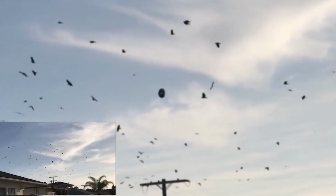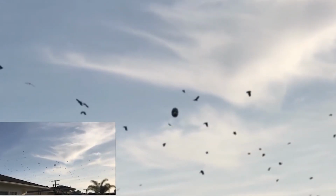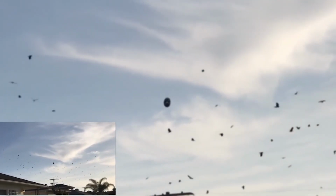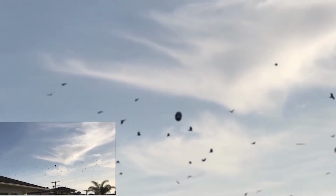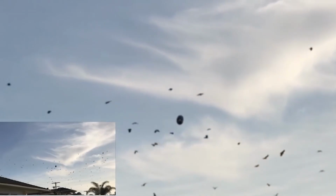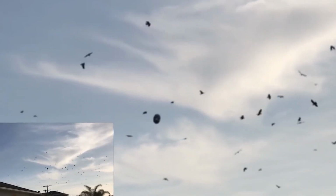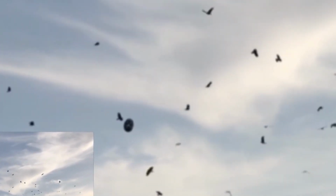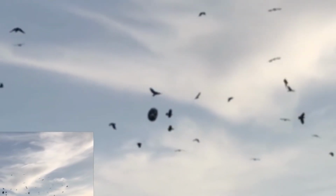I'm looking at it one more time. It looks legitimate. I'm still wondering, could this be CGI? I'm going to ask that question. And it looks like we can't explain it. I don't see any real faults to it. I do like that the crows are flying in front of it. It gives a moment that I think this is real. I think that the Seed to Shatter captured something legitimate in our skies.